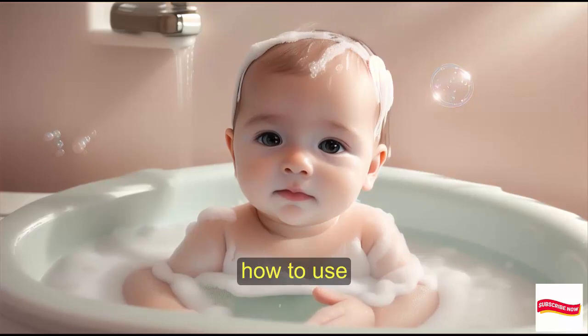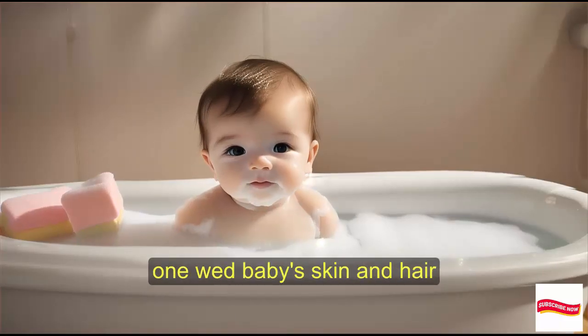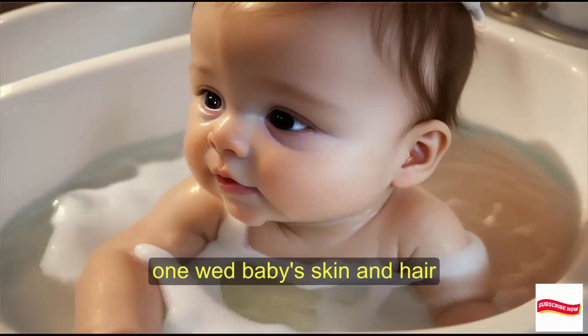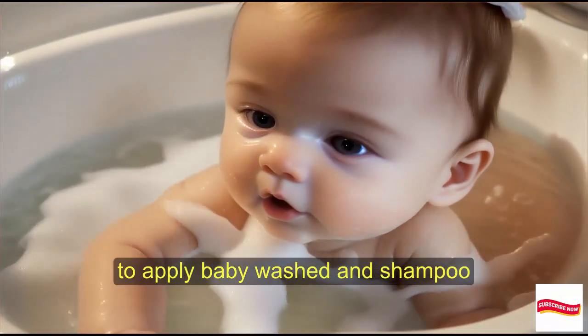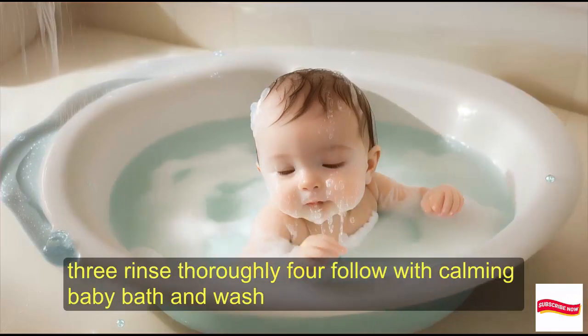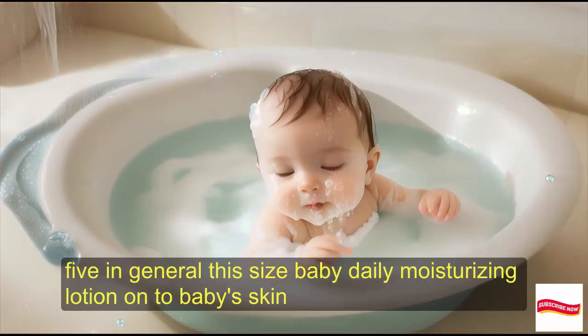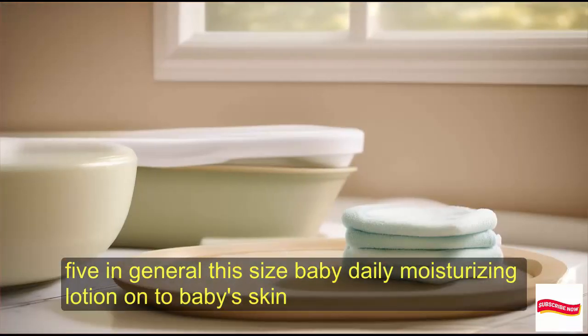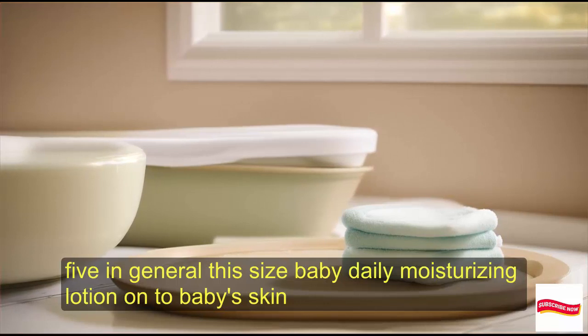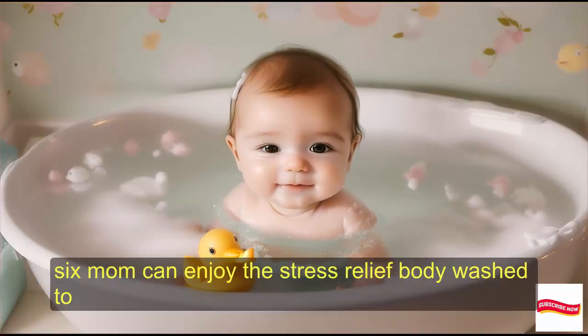How to use. Show how to use each product. 1. Wet baby skin and hair. 2. Apply baby wash and shampoo. 3. Rinse thoroughly. 4. Follow with calming baby bath and wash. 5. Gently massage baby daily moisturizing lotion onto baby skin. 6. Mom can enjoy the stress relief body wash too.